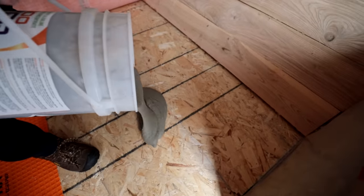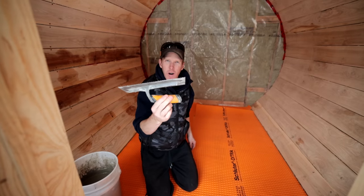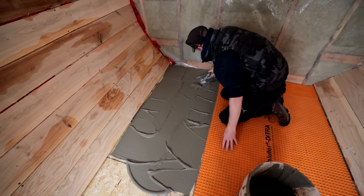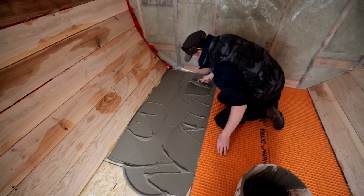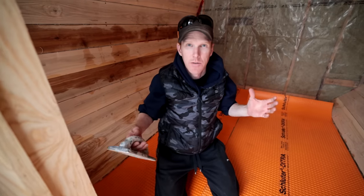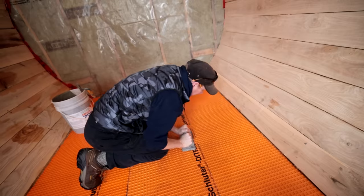Okay, so what we're using to set this stuff down is an 11/64 square notch trowel. And we mix our thin set a little soupy in order for it to actually impregnate itself into the fibers on the bottom of the Schluter Ditra membrane. So there's like little furs under here. Okay, so once we've got the Ditra down, I use a grout float and I'm pushing the Ditra into the thin set like this.